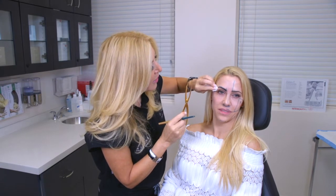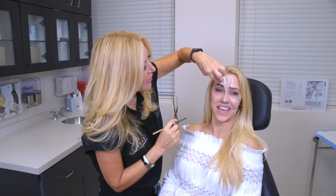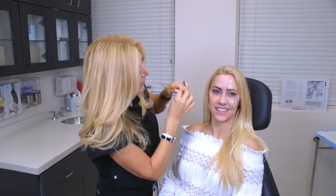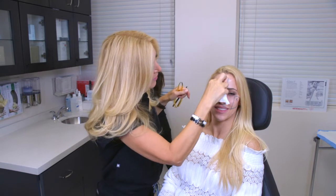Now I have a little wipe here to make it look a little, let's see what she looks like with a green eyebrow. I might need a little Q-tip. My assistant will grab one for me here.